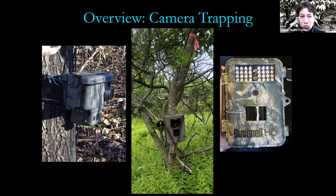I also do some camera trapping. I use a variety of different types of cameras. They are camouflage. We try and put them in areas that are not obvious to get pictures of the bigger animals that are out there. And a number of the pictures that I will be using in this presentation have been taken by cameras that I've set out over the years on the islands.